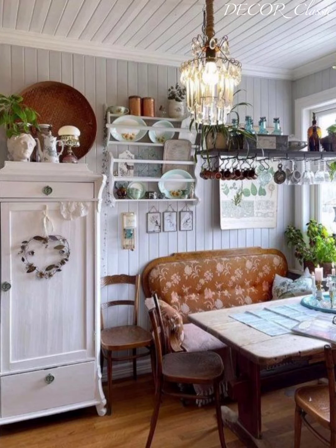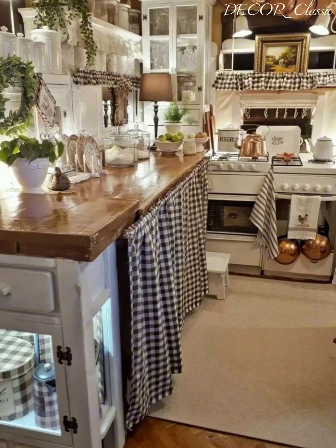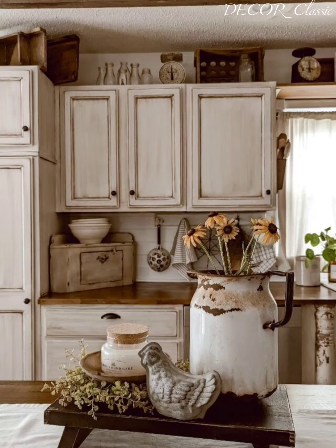Explore the trend of open shelving and how to style it with vintage dishes, glassware, and kitchen accessories. We will offer tips for achieving a balanced and visually appealing display.